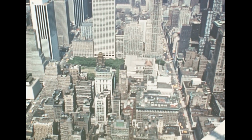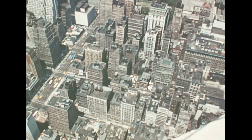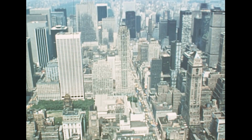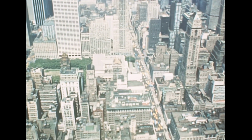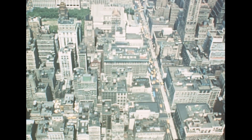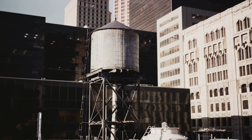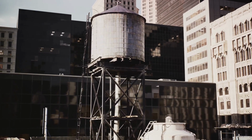A pivotal time in architectural history. This was the era that saw the birth of skyscrapers, a revolution sparked by a blend of ambition, innovation, and necessity. As the city's population grew, so too did the need for space. The solution: build upwards.